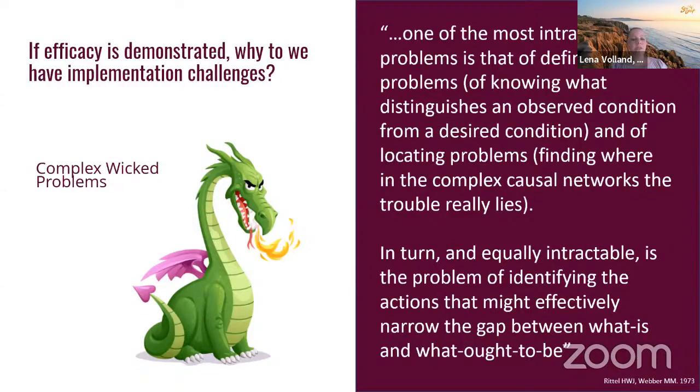So I really love this quote. And again, while it is older, it very much holds true when we're looking at complex, wicked problems. Very often, there are many, many different factors that are influencing the outcome of our implementation, and it is difficult to identify where the true issue really lies.